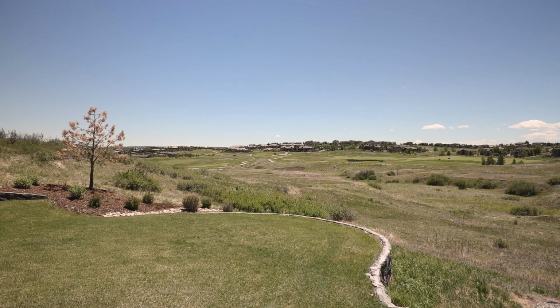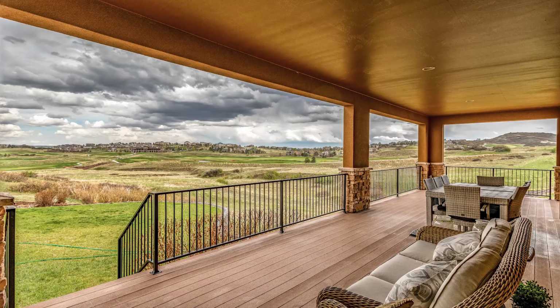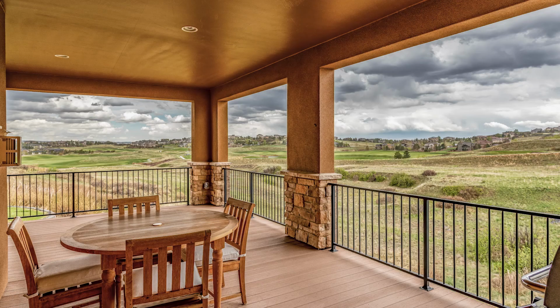We're now standing on the elevated rear deck overlooking the 9th and 18th fairways as they lead up to the back side of the clubhouse. The elevated deck is a wraparound deck. It faces east and looks to the south.